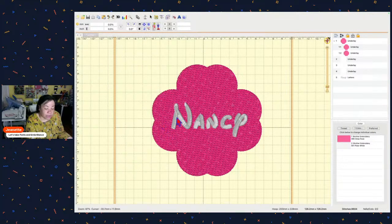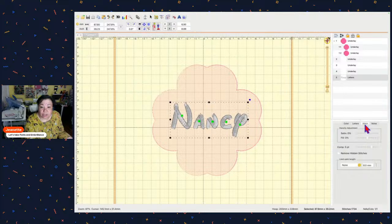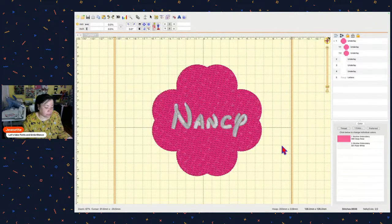So if you want to know where the comp is, highlight your letters, go under the tab that says stitch, and right here it's going to say comp. See, I have it all the way to 5. I always just increase it to 2 or 3. I don't go all the way thick. 2 or 3 for me is fine. I'm happy with 2 or 3.